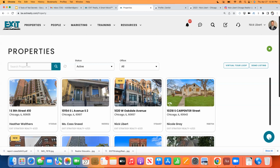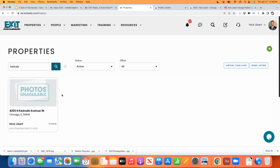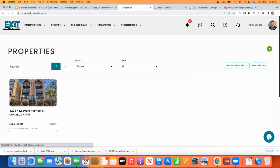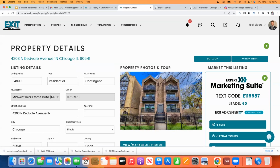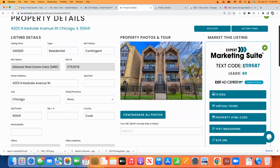Okay, let's go into an example. Let's go to my Kedvale property. Closing Monday. Hallelujah. Lot of traffic on Kedvale. It's really a successful one, and beautiful pictures from our in-house photographer that we pay for, those of you guys at our office. So in here, what does it say? Text code E119587. How many leads have I gotten? 60, from the sign, from the open house, from everywhere else.